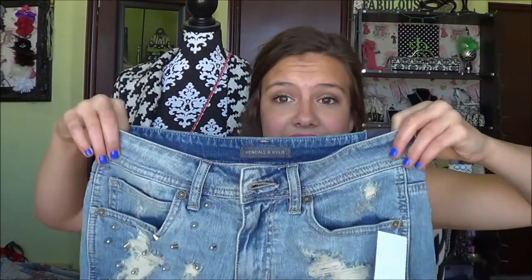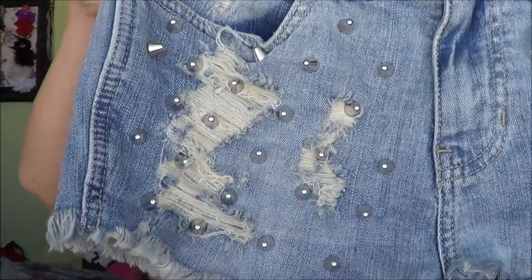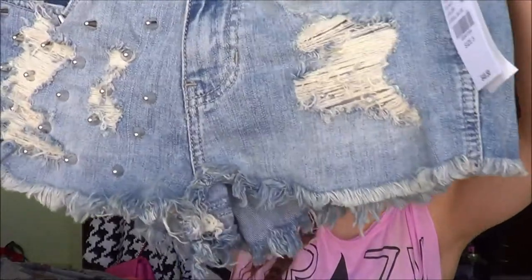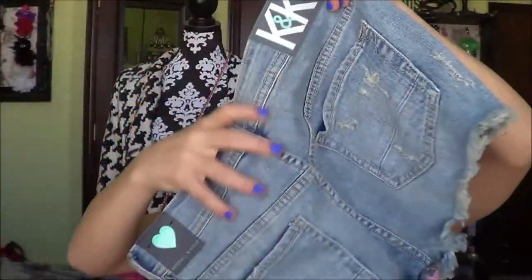Next thing I got were these, oh my gosh, this is tough because I love every single one of these pieces, but this is probably my favorite thing that I got, and it's these denim shorts with all these studding details on this side, and literally I'm obsessed. I mean, I want to wear them every day, but that would be a little weird. And then it has all these rips, and it's frayed at the bottom, and I think they're a little bit of a high rise. I don't think they're named high-waisted, but they're a little bit high-waisted, if you know what I mean. So yeah, I literally am obsessed with these.